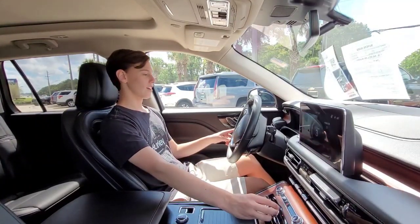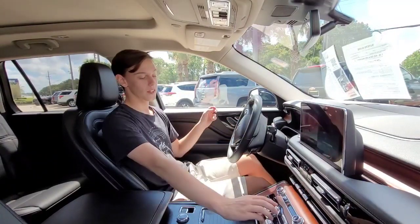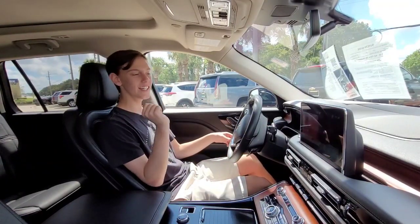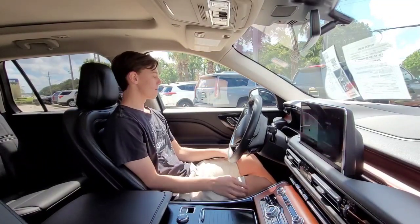I really think that's a cool sounding chime. It's unique. It's not like anything you hear in most cars. Usually it's just a ding, ding, ding. With this car, you know, it's cool. I like it.